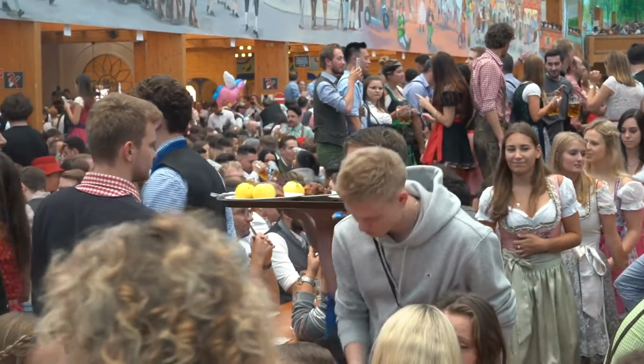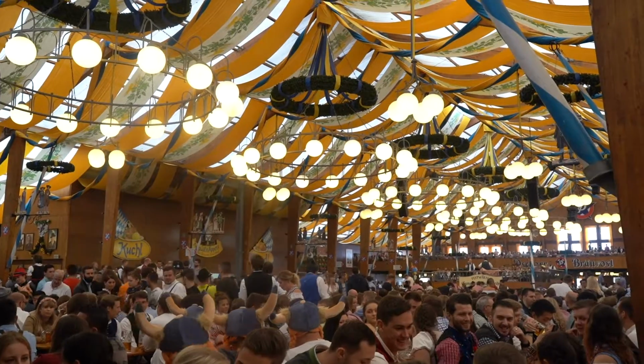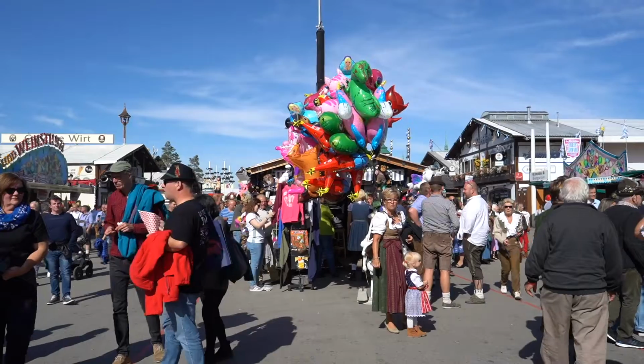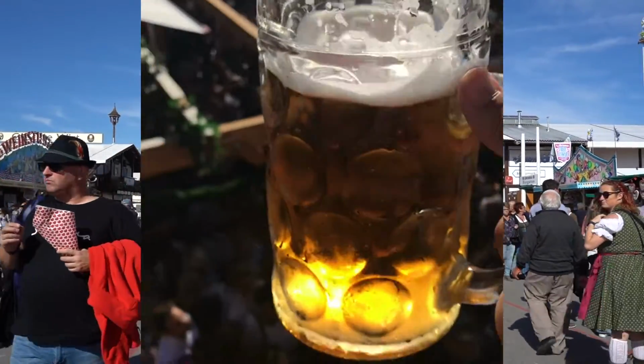So why reserve then? Well, getting a full table can be tough as a walk-in, especially if you're a big group or visiting on a weekend or evening. Reserving gives you peace of mind and allows you to skip this crazy Hunger Games situation.